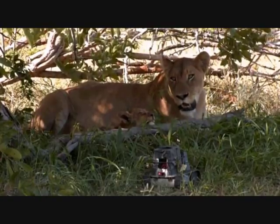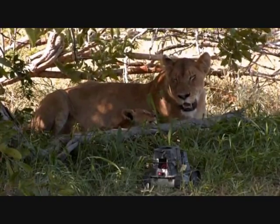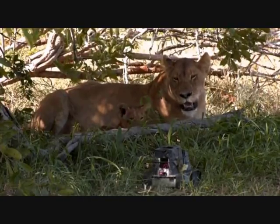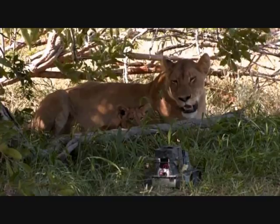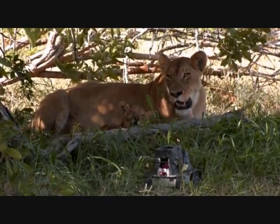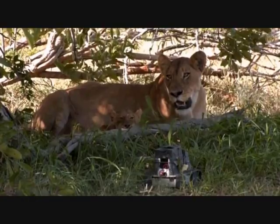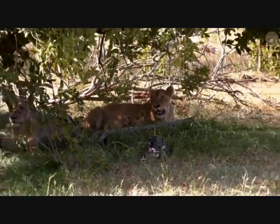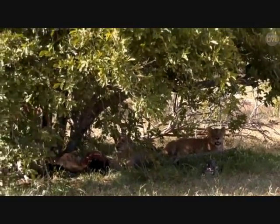Well, there is another vehicle in the sighting, so I just need to be very, very careful here. What I don't want to do is give the lions a fright with Ronald while there's someone else here. All right, Noelle has managed to find herself at the water's edge. Let's see what she can find on the water's edge.